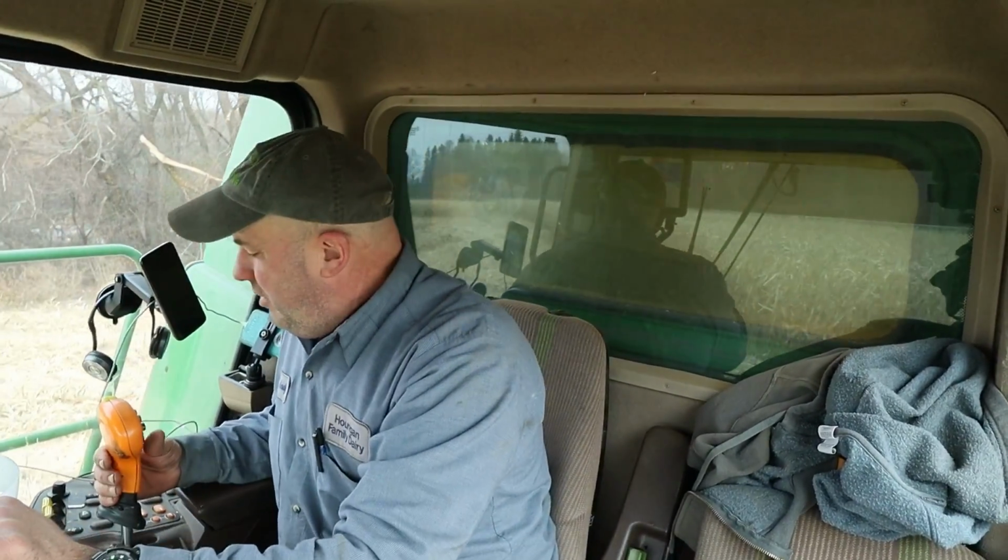Alright, we are right into the corn here pretty good. Unfortunately, we weren't able to get after the beans, but we've got some better weather here coming up, and we'll be able to get on them. We do have the silo full. I don't have the roller mill switched over yet to go to the bunk.